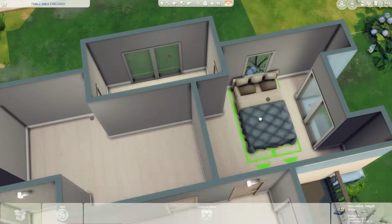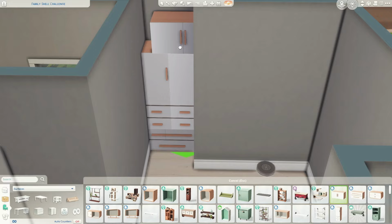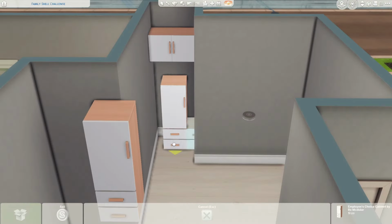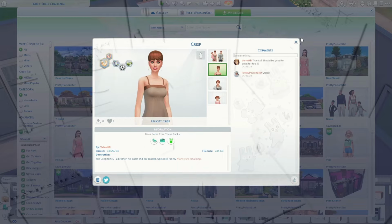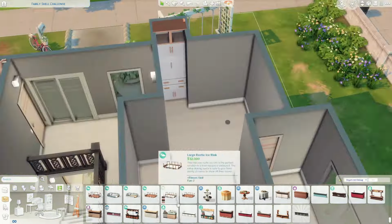So now I'm busy doing the mom's room, aka the sister. And once again, I'm having some struggles with these Dream Home Decorator shelves, but then I figure it out. Also, just quickly check her traits and stuff. She is active and creative.